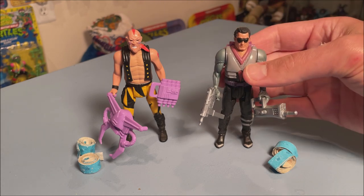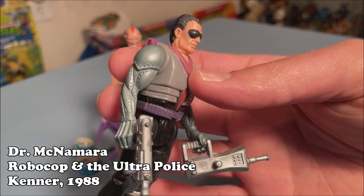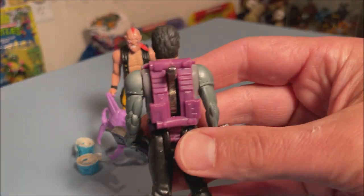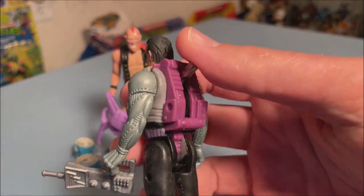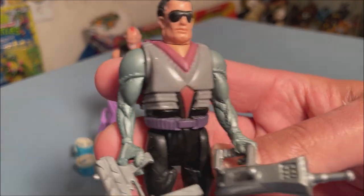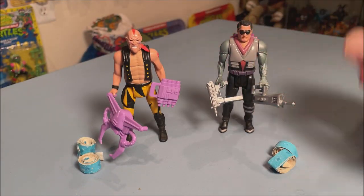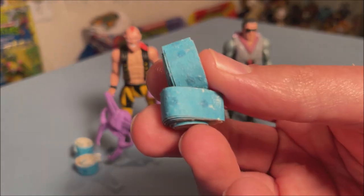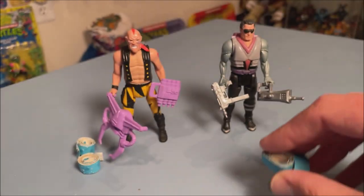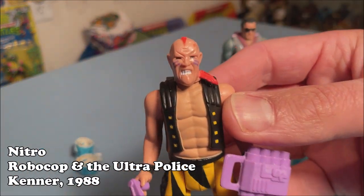This is, of course, the main enemy, Dr. McNamara. And he is mint. It's like these just came off the card. Just incredible shape. There's their cap firing mechanism there in the back that all these figures had. Like, no paint wear at all on this. And then, like I said, they even came with the caps, the roll of caps that came packaged with these figures.